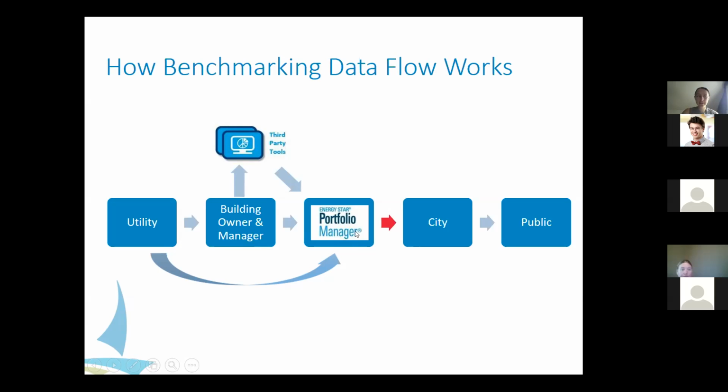Once all of the data is in Portfolio Manager, you as the building owner or manager need to take an active step. That's why we put this arrow in red: to submit the data. Even though everything has been benchmarked in Portfolio Manager, the city does not know that until you have submitted it. We'll talk about how you submit the data. Once that data has been submitted, in year one the city does not make it publicly available, but starting in year two, the city will do so, and the data will be made publicly available on the city's website.